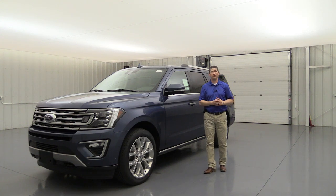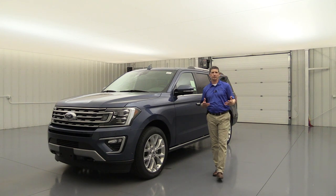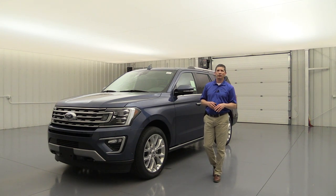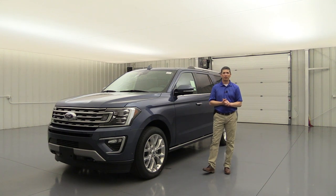Now let's move on to the 301A equipment group. Now we're going to talk about different equipment groups, and this one's called the 301A equipment group. It includes one package as well as two standalone options that are available on the 300A. First one to talk about is your driver assistance package.